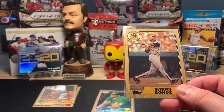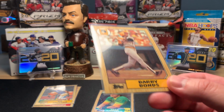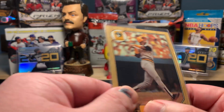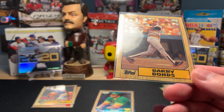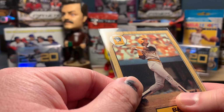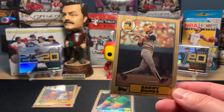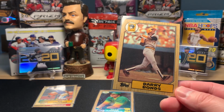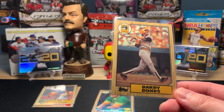I just figured might as well get a Bonds rookie graded and see what happens. Also, I don't know if that's a hair, but now I'm noticing there's a little mark next to Barry Bonds, next to the Barry. So, yeah, I don't know if that's a printing thing, but oh well. I might get this graded just to see what it is, and then if one day he gets in the Hall of Fame, maybe it might be worth a little more.